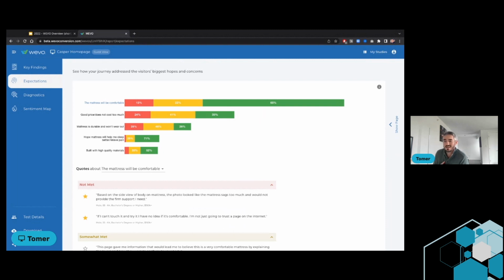For example, I may say, I really like soft mattresses. I hope this mattress is soft enough for me. We take that data, those verbatim quotes from people, and using a natural language processing algorithm, we theme their responses into different themes or different categories of expectations. And what you see here on the page are the top expectations that have bubbled up, the top themes of expectations that have bubbled up.